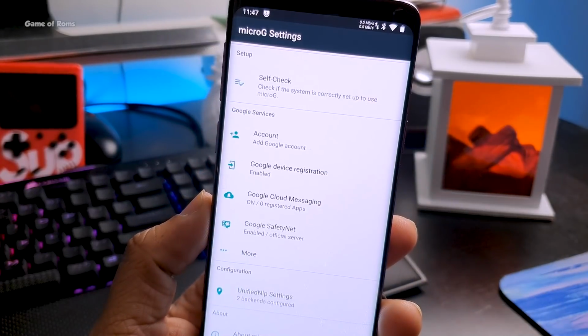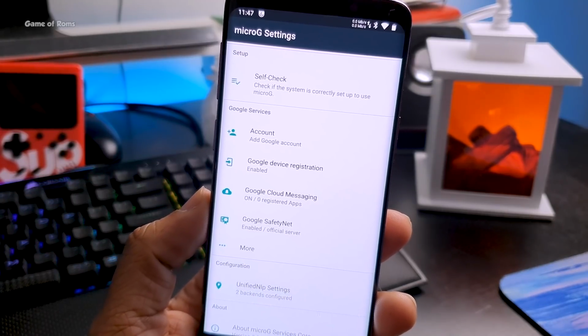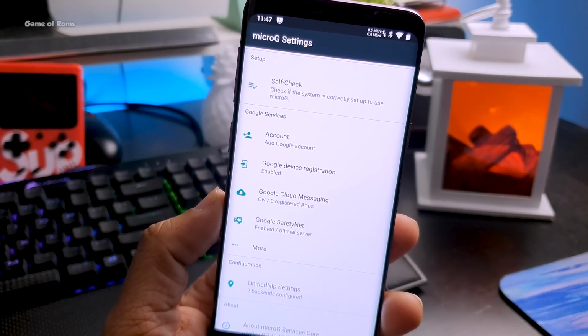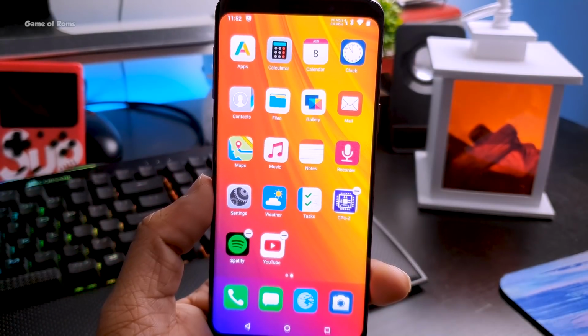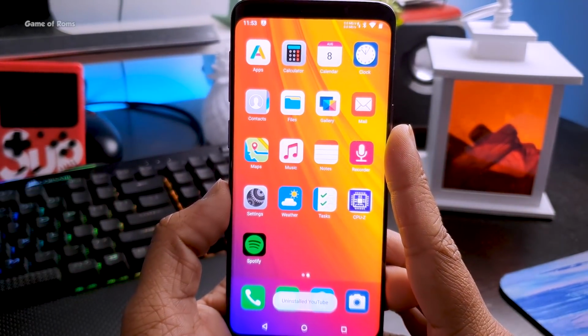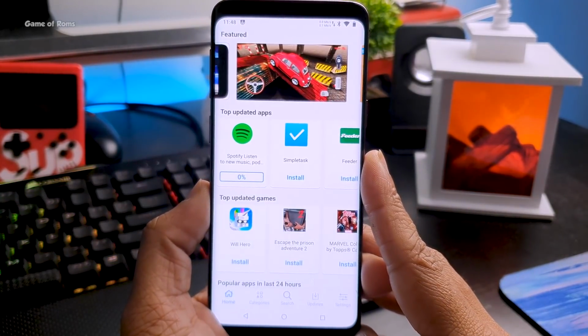There is a tweak they have done in this OS. It's called microG settings. It pretends to be Google Play services when you install any Google apps. So when you install YouTube or Gmail, it will work perfectly in this OS. Even though I won't recommend installing Google apps in the world's most private OS, because once you install Google, your privacy is gone. So all the apps here in this app store are verified via hash, so it's safe from malware.